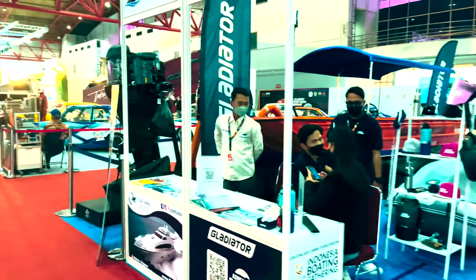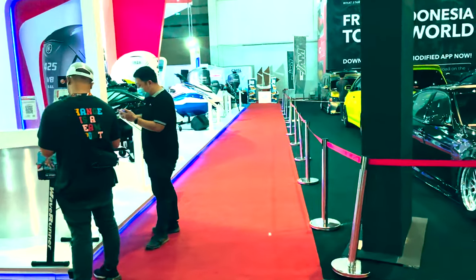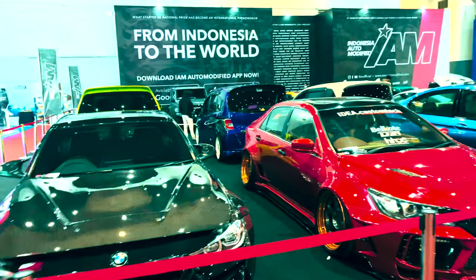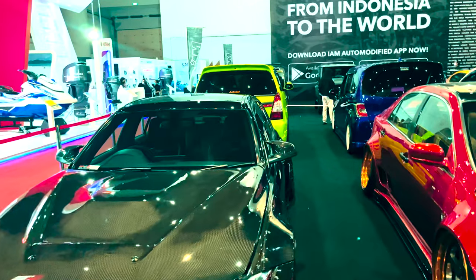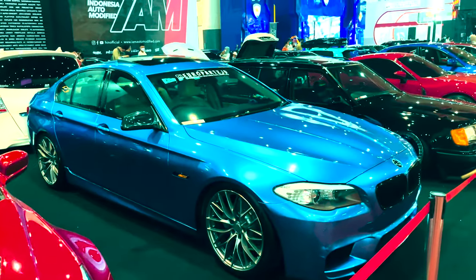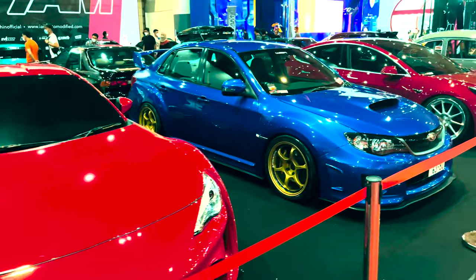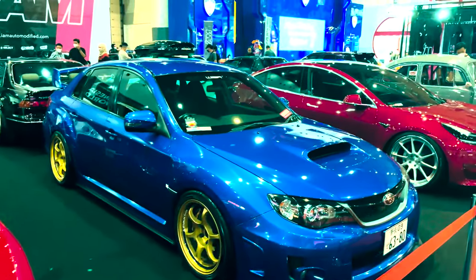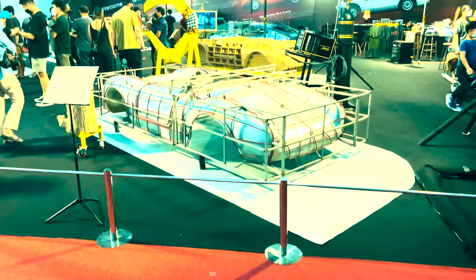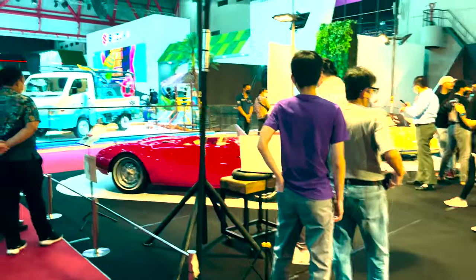So this is boat, some jet ski, you know, Yamaha jet ski. Some of the, I don't know, this is not exotic cars, but this is a custom one, you know, a modification, modified car. This is Scambeck car. Body though, buat modif modif, okay lah ya. Oh, okay.